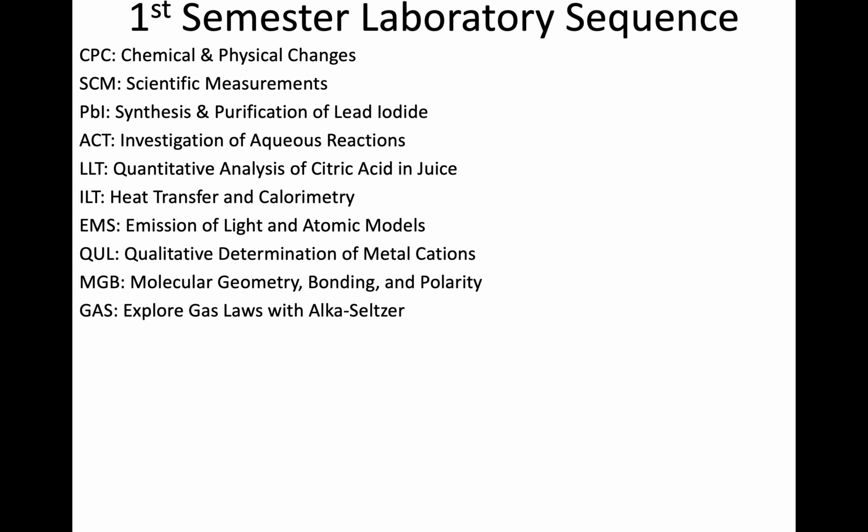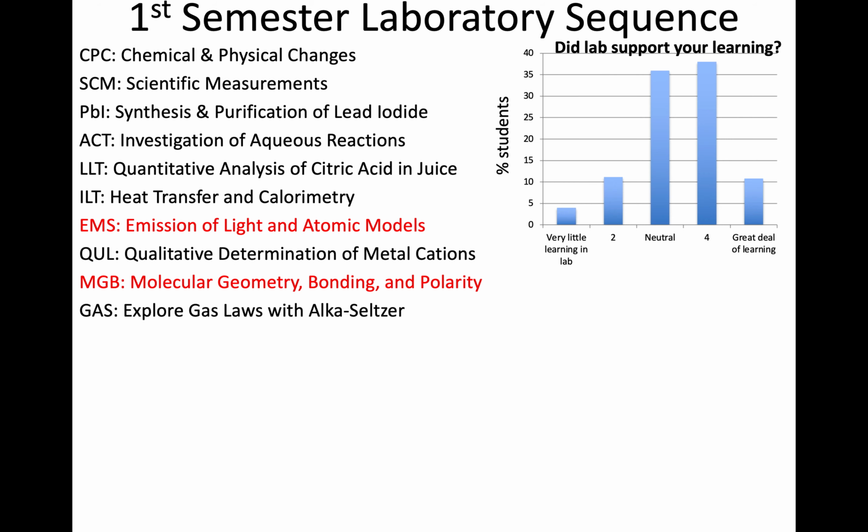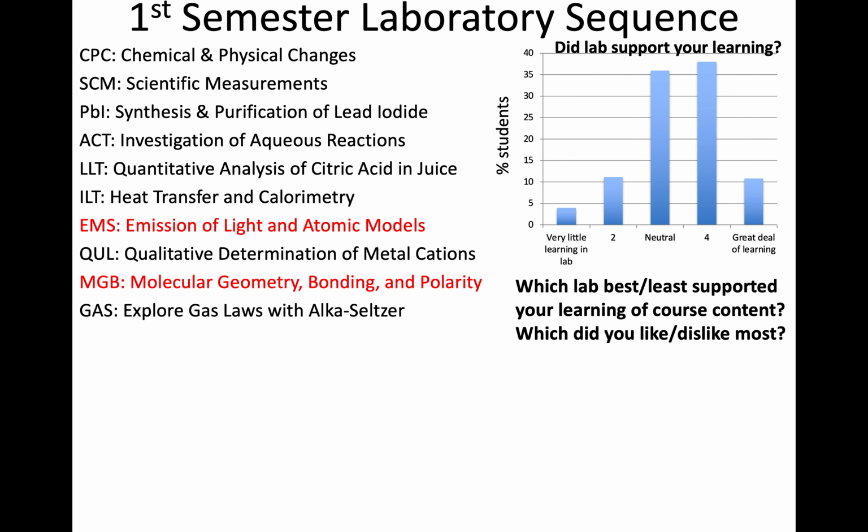When I look at the labs that we have within our first semester, here's the sequence that we would have. Two of these are involving PhET sims. When we ask students overall, well, was lab a positive experience? Did it support your learning? You can see we're neutral, trending positive, but we definitely have a range of responses.